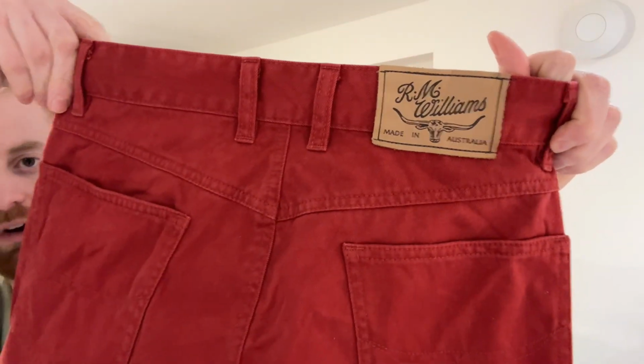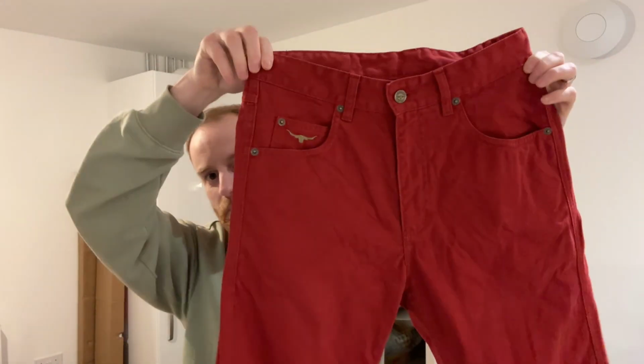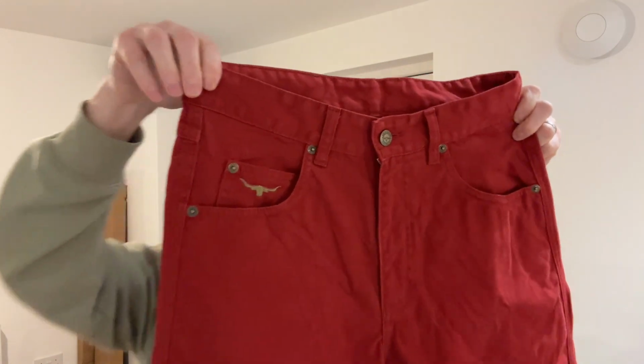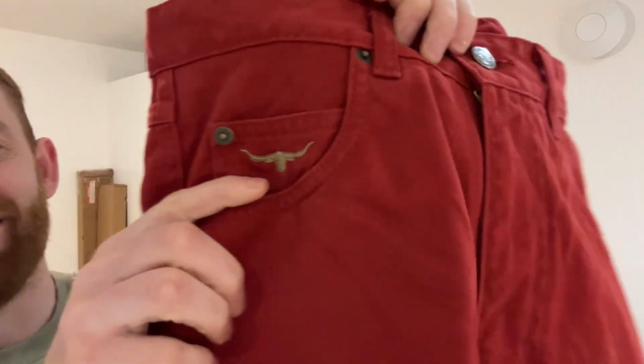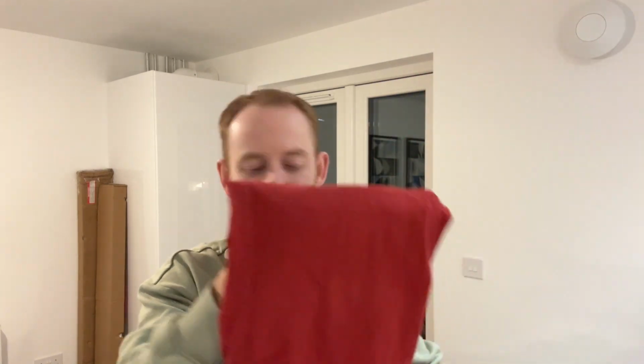This was one of them, R.M. Williams trousers, really nice red ones. If you see this brand, pick it up. This is the logo you're looking for as well, embroidered. I think again I paid £5, and then with the postage and delivery fee around £8 something, and they should go for around £30, that one.